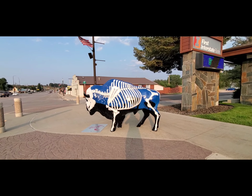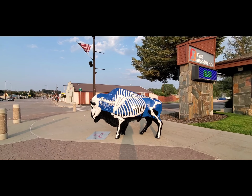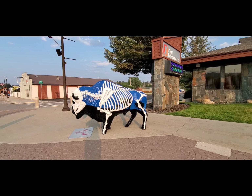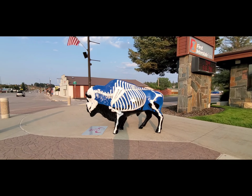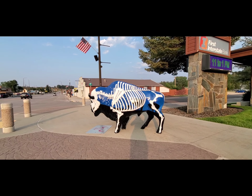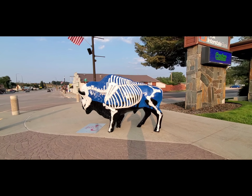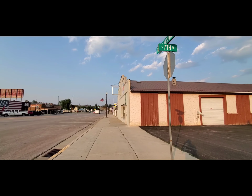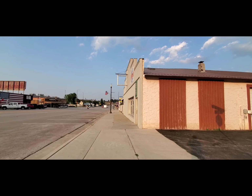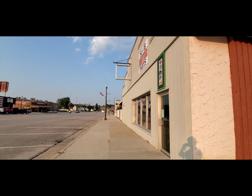Okay, I am now in downtown Custer, and I'm standing here in front of a painted buffalo, and it appears that this little town has painted buffalo. So my videos are probably going to be chopped up just a little bit on this one because I'm going to stop to take some pictures. Okay, I'm going to head down one side of the downtown, see what's down here.